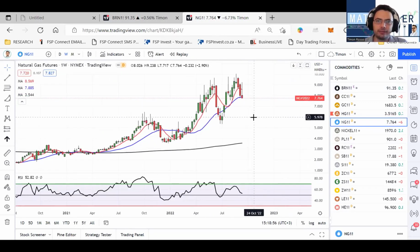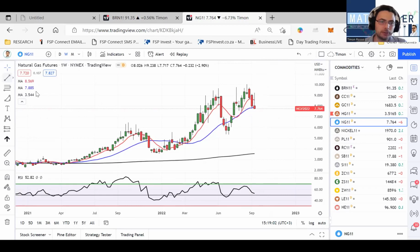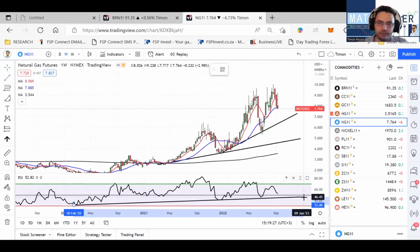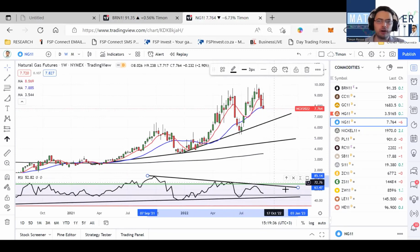Then we have natural gas, one of the most popular traded commodities, which is actually looking quite bullish. So we can see it has formed higher lows. The inclination has been increasing, which means that the momentum of buying is rising. The 7 moving average is above the 21 moving average, which is above the 200-day moving average, which is bullish. And the RSI is making higher lows, keeps bouncing up. It is making lower highs, though, so momentum is slowing down. But as long as it's above the 50 mark, we can expect upside for natural gas.